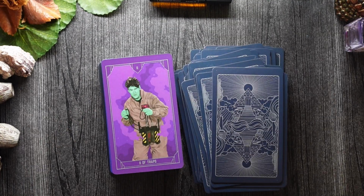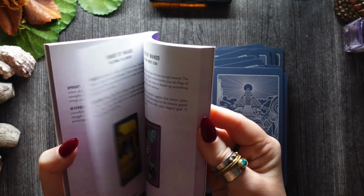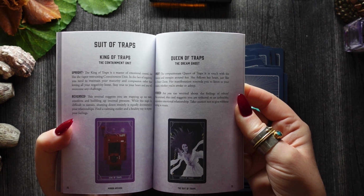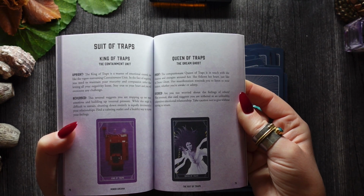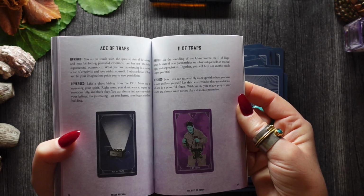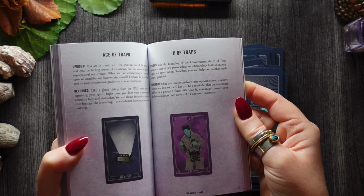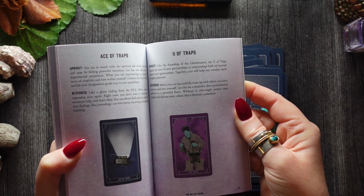So you know what? I think it's time to actually have a look at the guidebook. So, minor arcana, does it say something? Suit of Wands, yeah, we got the Suit of Wands, that wasn't the problem. Suit of Traps is a containment unit, obviously, yes, but tell me something. The Queen of Cups is compassionate Queen of Cups. Yeah, it's definitely cups. But why does the Two of Cups have only one person? Like the founding of the Ghostbusters, Two of Cups signals the start of new partnerships or relationships built on mutual respect and appreciation. Together, you will help one another reach a higher potential.